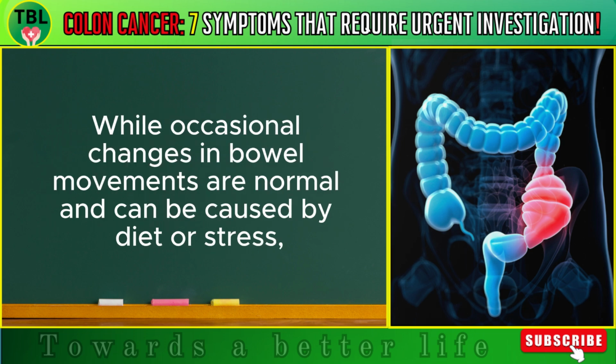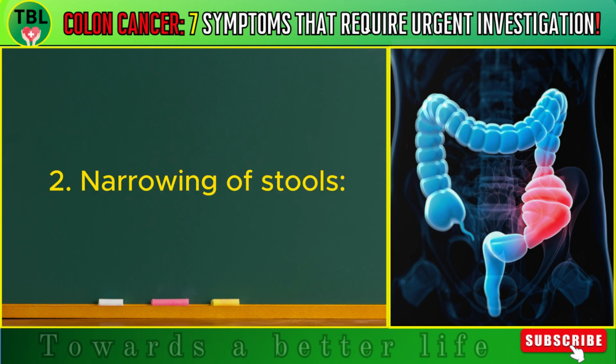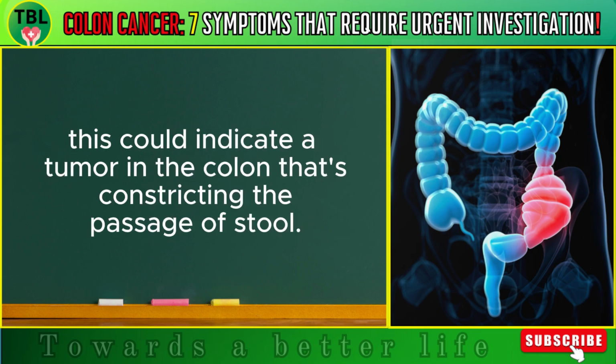to pay attention. While occasional changes in bowel movements are normal and can be caused by diet or stress, persistent changes that last for weeks could be a sign of something more serious. 2. Narrowing of stools. If you notice that your stools have become noticeably thinner, almost pencil-like, this could indicate a tumor in the colon that's constricting the passage of stool.